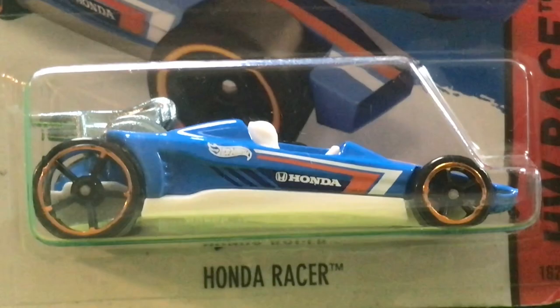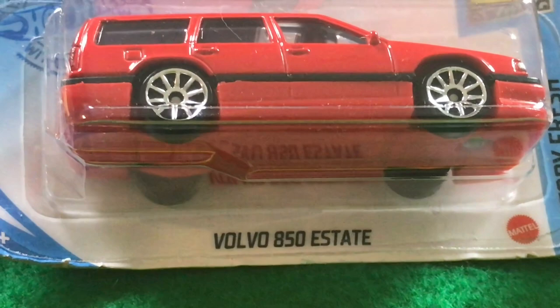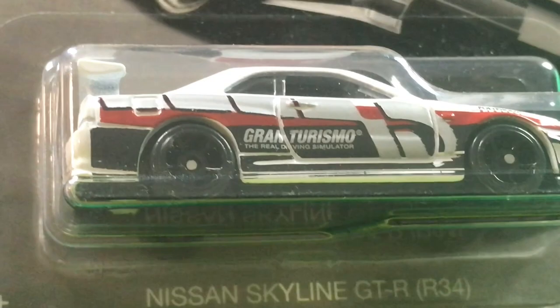Next up, we got another Honda Racer in blue. And then we've got the Roar LX, yes, a Tom and Jerry racing car. And we got the Power Pipes, another Tom and Jerry car. And then we've got the Olds 442 W30, the Donk. Yeah. And then we've got ourselves the Volvo 850 Estate in red. And then we've got ourselves a Nissan Skyline GTR R34 with the Gran Turismo.